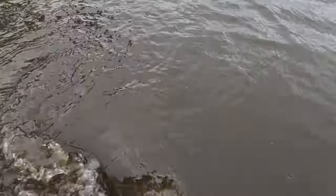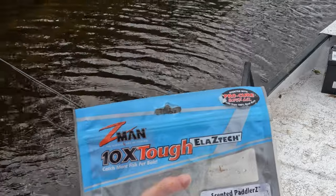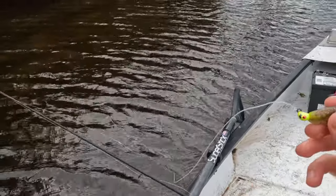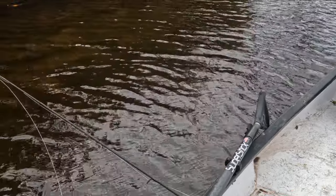All right. We're gonna let her go here. She's ready. There she goes. That beast. This is the bait I'm using. The scented paddler, Houdini, the 4-inch. They've been crushing it. Rig that up on an 1/8 ounce chartreuse jig head like that. That's been the ticket.